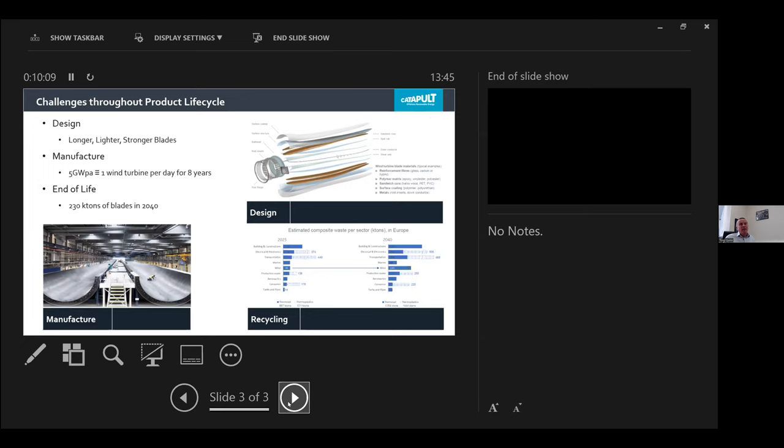And then in terms of end of life, we have the circular economy challenges. Currently around about 80% of a wind turbine is recyclable, but the most difficult area are the blade technologies. How do we move away from thermoset plastics to thermoplastics? How do we replace balsa with PET? How do we introduce new resins into the process?